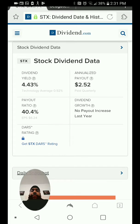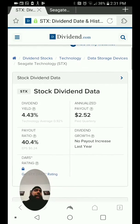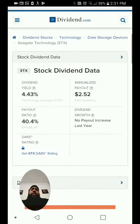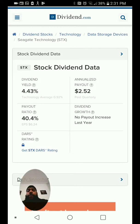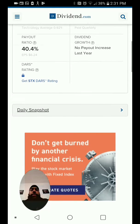It's always a red flag when you have a regular company like this and they're paying 80%, 90% payout ratio. That's never a good sign. 40% for me is good. The annualized payout here is $2.52. And like I said before, there has been no dividend increase over the last 3 years. So from 2016 onward, it's been $2.52 per annum.